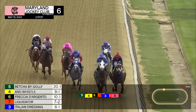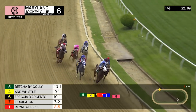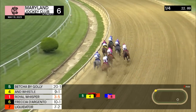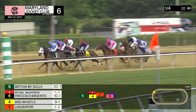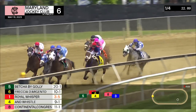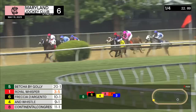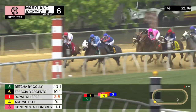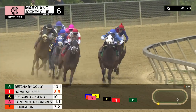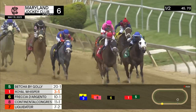Betcha by Golly and Whistle head-to-head past the half-mile pole, and Freccia d'Argento is tracking in third, followed by Liquidator, and now Royal Whisper is taking out 3 or 4 wide. Royal Whisper on the outside has moved up into fourth, within 2.5 of the lead, with 3 furlongs left to go. Opening quarter, 22.89. Royal Whisper on the outside moves to second, Freccia d'Argento is third, in between them, and Whistle is in fourth, followed by Liquidator, Continental Congress, and Italian Dressing trailing the field into the stretch. Half mile, 45.70.